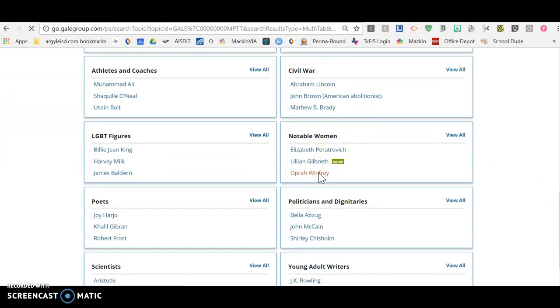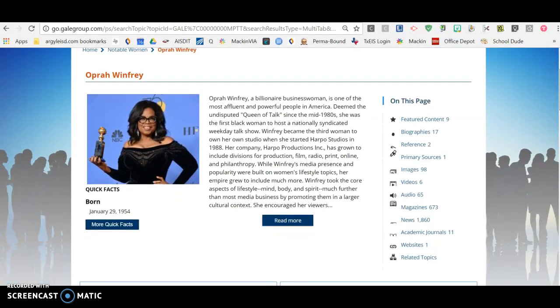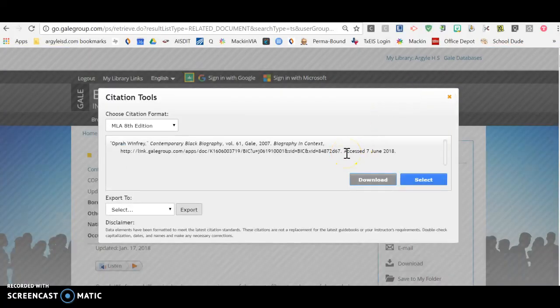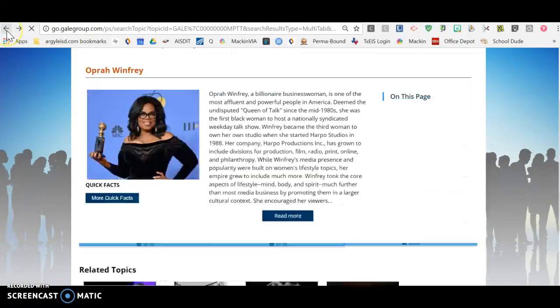Let's pick Oprah. If you open it up, it's going to give you an article that's easy to follow. It also links to other resources. As you can see here, other places that students can look at and learn more about. If you look at the full article, just like in Britannica, this article is also very easy to cite. And so the citation tools right here give you the citation that the students can then copy paste onto your project. Wonderfully easy. Students also have extra tools that I always like to share with students. I won't go into that now, but they're available. So Biography and Context is phenomenal for any work that you're doing with people.